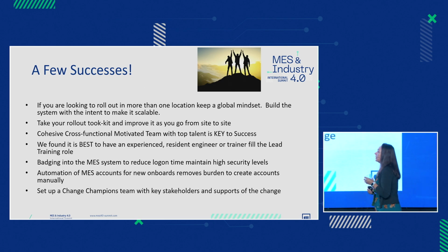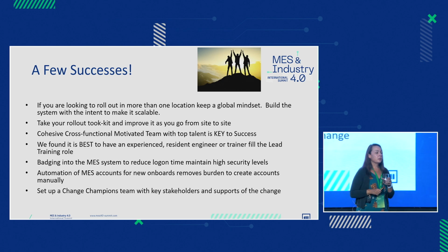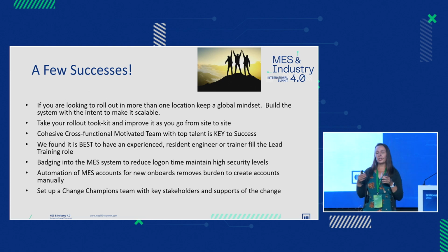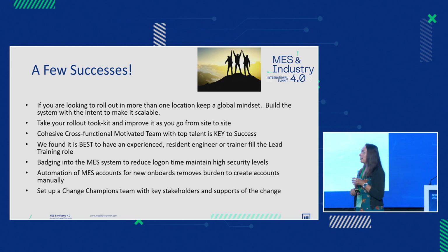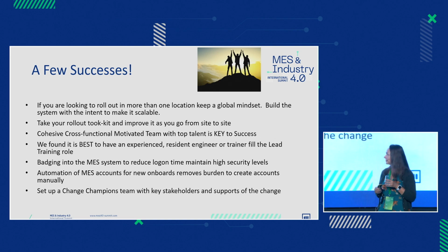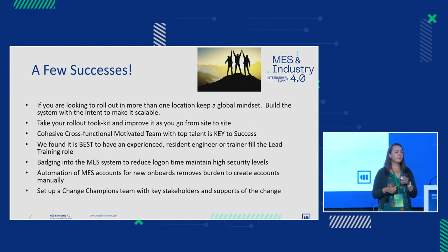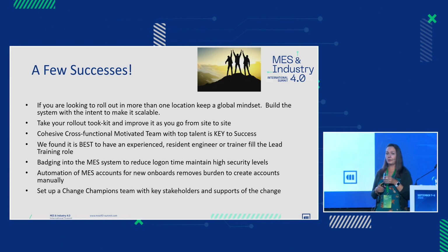Another benefit that we have rolled out is with our new onboards. Once you get everything set up for the existing associates, then you have to worry about continuing moving forward, keeping the lights on, right? So how do we manage that with now setting up all of these MES accounts for new people coming in? What we do is we have a bot that goes through, and for the new Ross facility, if there was an onboard, it auto-generates the MES account with the right role or privilege, and the account's essentially waiting for them when they're ready to log in.